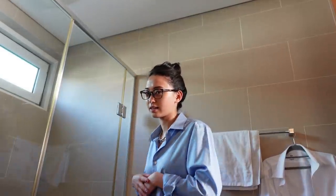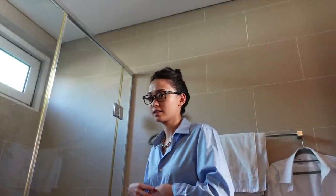Yo, I'm kinda getting Monsters, Inc. Mr. Wazowski vibes from this look right now. Whatever. It's the glasses, I think. And the hair. And the outfit, and the necklace.